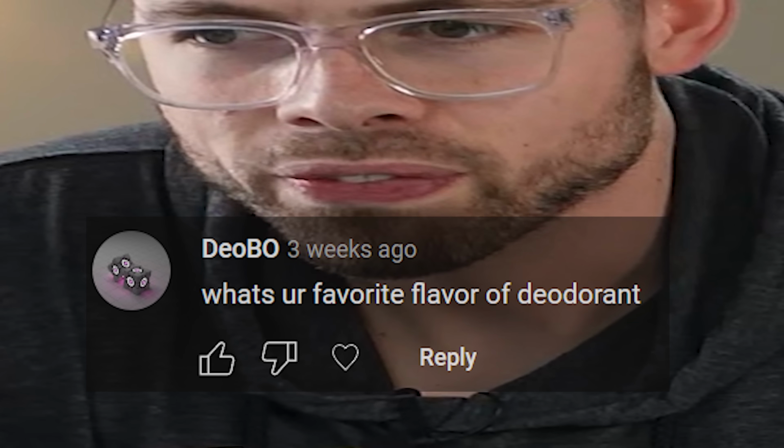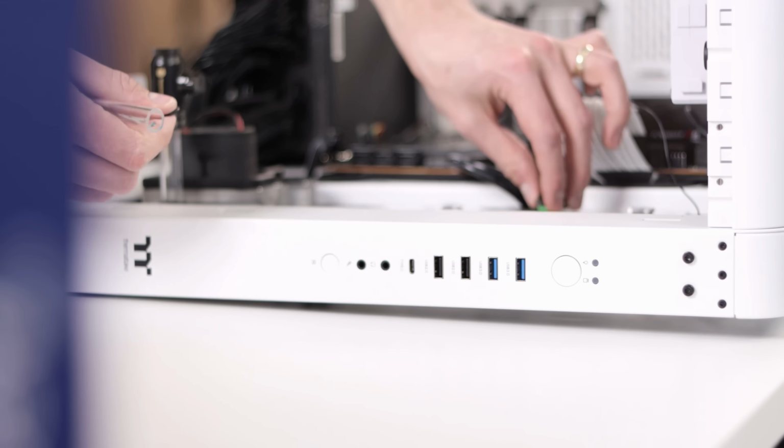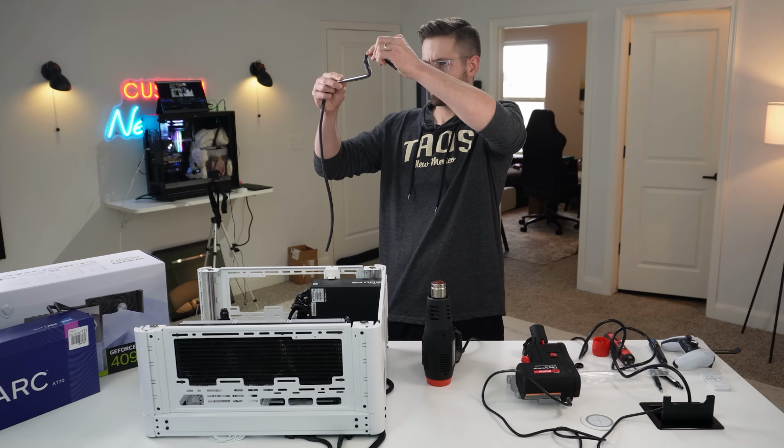Favorite flavor of deodorant? Blue. Where did you learn to code? Bro, I didn't. I watch YouTube videos on Python, JavaScript eludes me. C++ is something, and I'm like 80% certain I can relate to a meme about programming on Reddit.